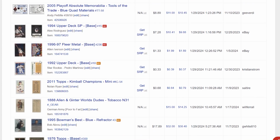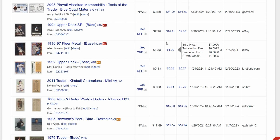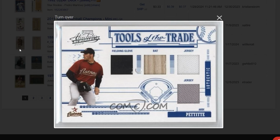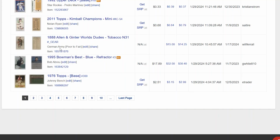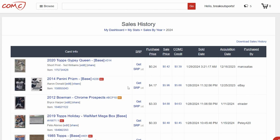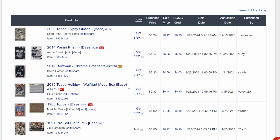A-Rod rookie on there, not bad, like $2-3. I talked about this on the live stream, the World Dudes. So, German Army, Portafair, $15 on that side of things. Paid about $10 a piece on those, and I picked up a lot of 20 of those. So, we have that over here.